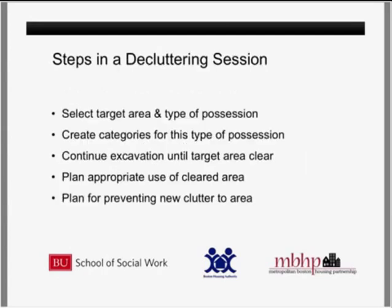So in the decluttering session, these are briefly some of the steps. It can be very, very overwhelming for folks to look at their whole area and decide where to start, partly because of potential issues, partly it's just so overstimulating for folks. So in selecting a target area, of course, really focusing on safety and health first. Sometimes it's not as much, as Jesse was saying, about getting the stuff out, it's moving the stuff from one spot to another. And then also what types of possessions.